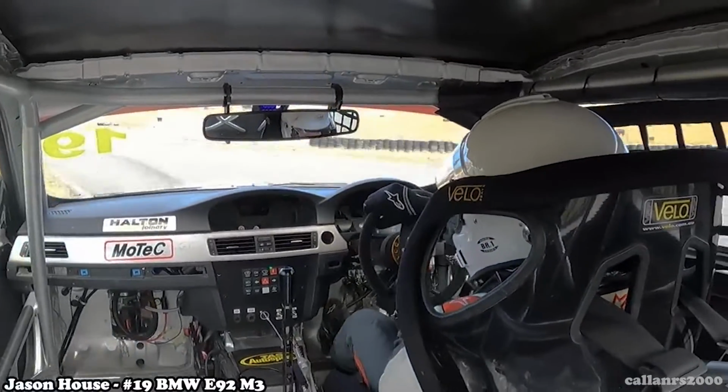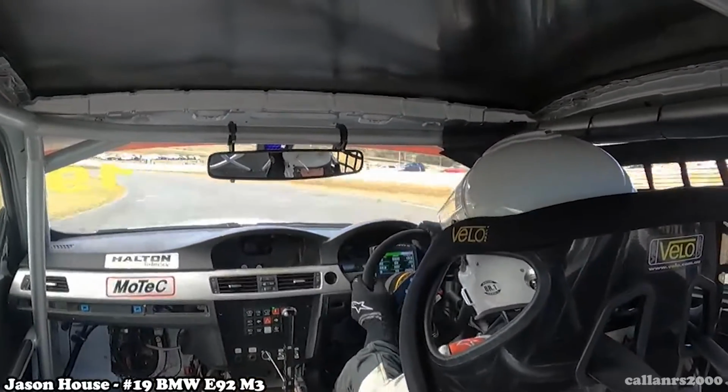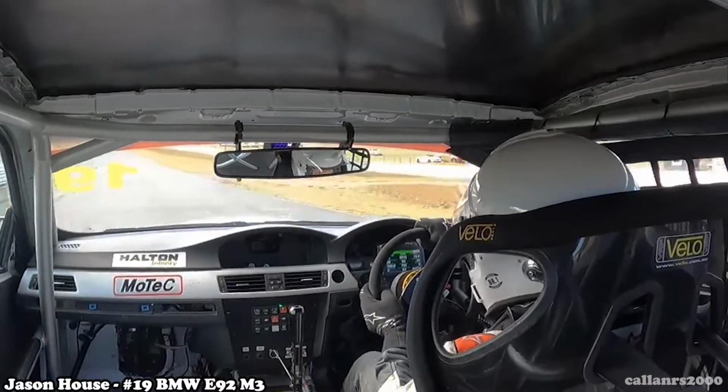On lap 5, Jason House broke Shane Bond's lap record by a couple of thousandths of a second. Right on board the record-breaking lap.